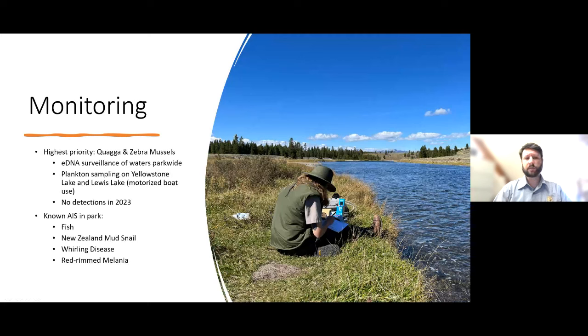But we also do regular monitoring for AIS that we know are in the park. Todd talked about the fact that we do have non-native fish, and in many areas in the park, we are working to remove those. But I just also wanted to point out that we have a collection of other things. So 2 non-native macroinvertebrates there, the New Zealand mud snail, which is fairly widespread within the park, and then whirling disease, which is a disease that can impact fish and be fatal. So we do have these things in the park, and we do keep tabs on them to make sure they're not spreading or popping up in new areas.